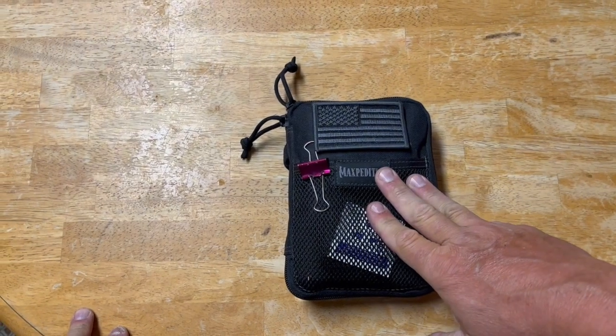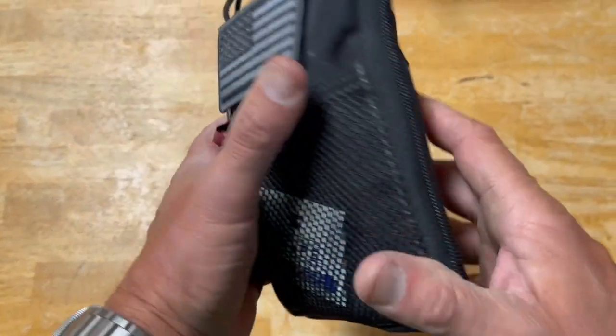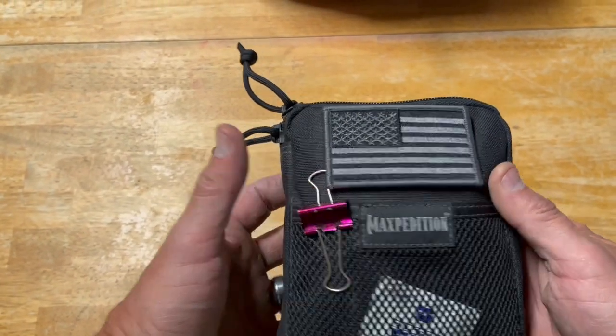This is the kit that was described in the Tier 2 urban carry. So if you want to know what's inside here, go to that video. I'm not going to spend a lot of time on this. Just know that Tier 2 is basically to help you get through the day.